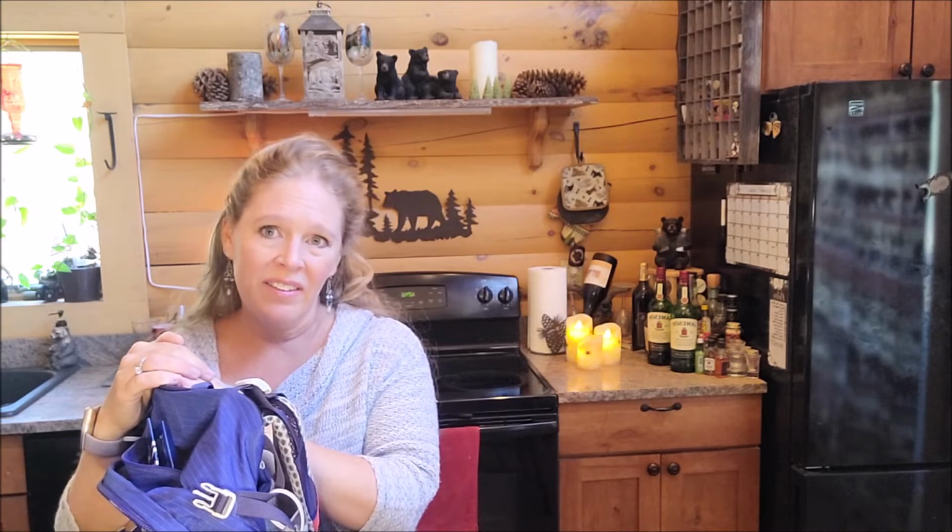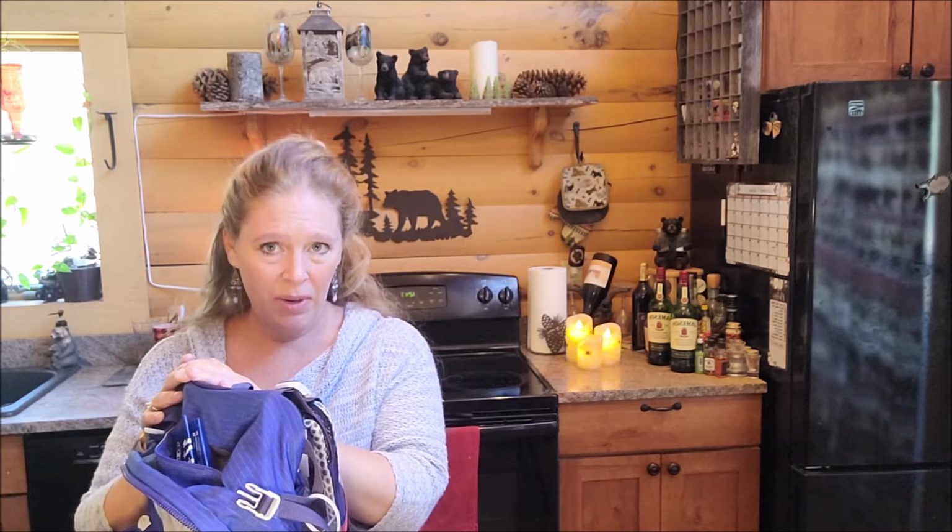I brought 2 pairs just in case I were to lose one. You're gonna wanna bring sunscreen in your day pack and also some really good lip balm. And for me, since I wear contact lenses, I brought re-wetting drops in my day pack. So this is the day pack.